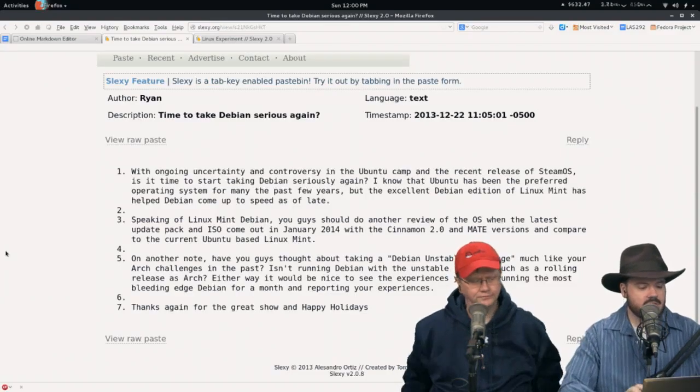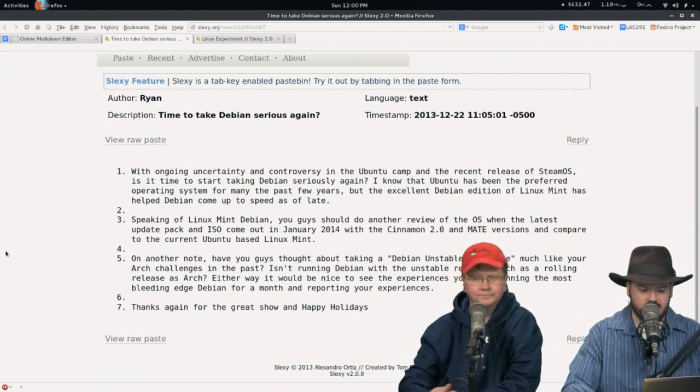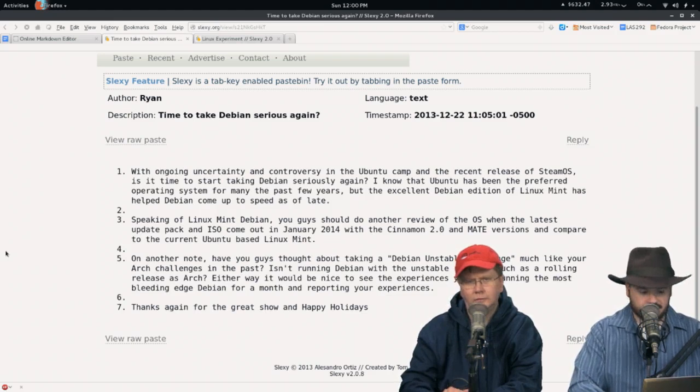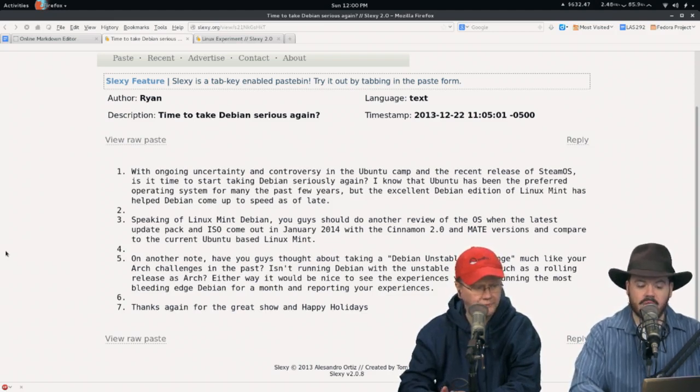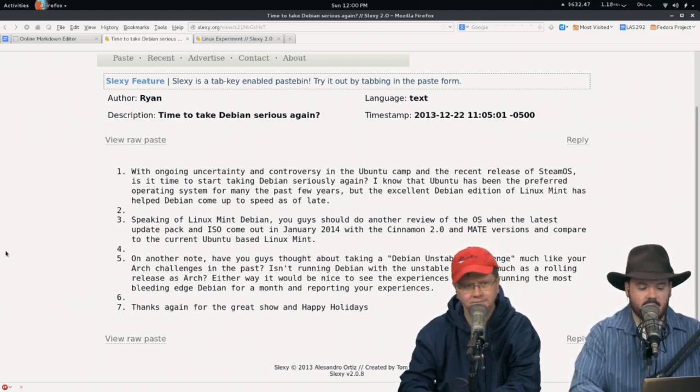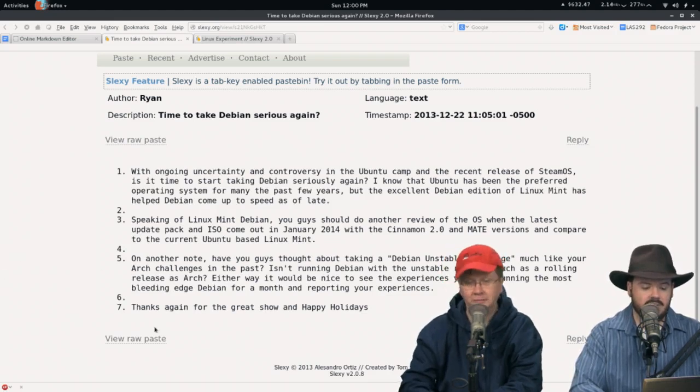Ryan writes in with a question about time to take Debian seriously. With the ongoing uncertainty and controversies in the Ubuntu camp and the recent release of SteamOS, is it time to start taking Debian seriously again? I know that Ubuntu has been the preferred operating system for many in the past few years, but the excellent Debian edition of Linux Mint has helped Debian come up as of late. He says, speaking of Linux Mint, you guys should do another review of that OS when the latest update pack ISOs come out in January of 2014 with Cinnamon 2.0 and Mate versions. That might be interesting, Cinnamon 2.0 with Debian under the hood. That could be very cool, actually.